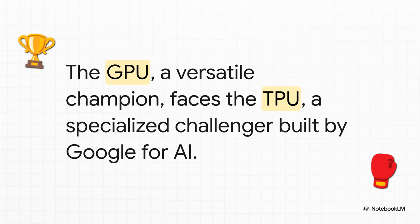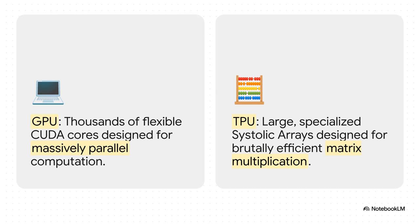And in the other corner, you have the TPU, the tensor processing unit. This is Google's own custom-built chip, designed from the silicon up for one job and one job only, making neural networks go incredibly fast. And if you look under the hood, they're built completely differently. A GPU, like a powerful NVIDIA H100, has thousands of flexible, programmable cores. A TPU, though, is built around these huge, specialized engines called systolic arrays. And these things are engineered to do one mathematical operation, matrix multiplication, with just brutal, unbelievable efficiency.